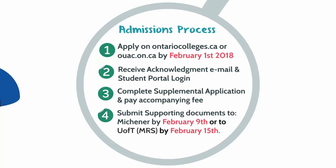There is also the option of bringing things in person to our main offices, either at U of T or at Michener. It's not the preferred method. Many people don't live close enough to do that, but there is also the mail. You can have transcripts sent by mail, and we will add them to your file should we receive them that way. Yeah, and for U of T, we do prefer electronic submission.